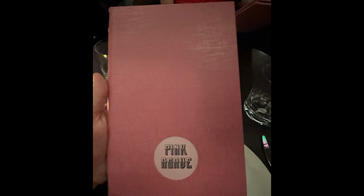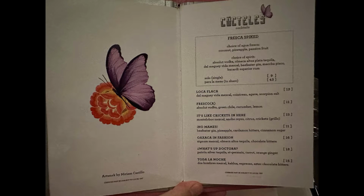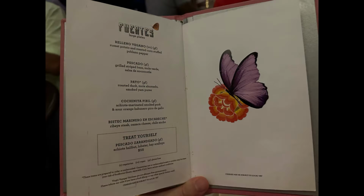We managed. Yep. We went to Pink Agave for our reservation. Really not much of a wait. There were only a couple of people ahead of us. We got seated. Service was great. Yeah. We had a really friendly server. Her name was Jess. If you're watching, Jess, thank you so much for your wonderful service last night.